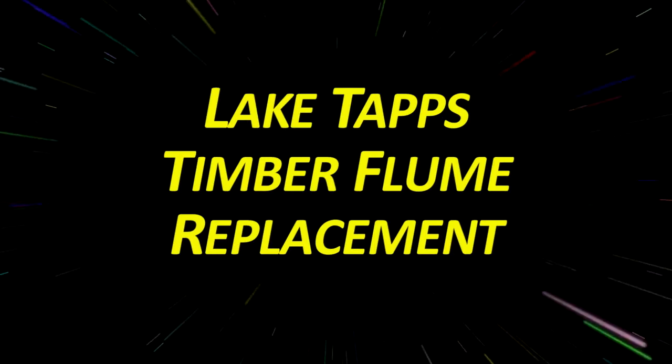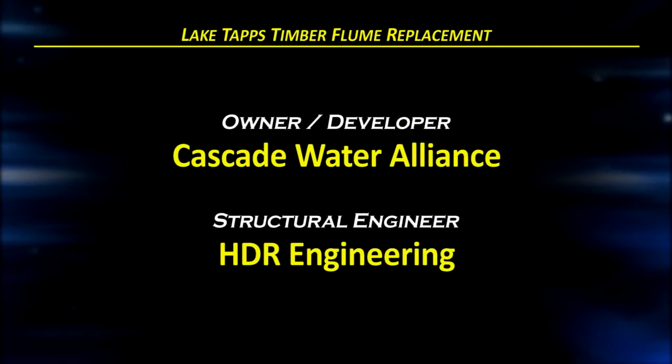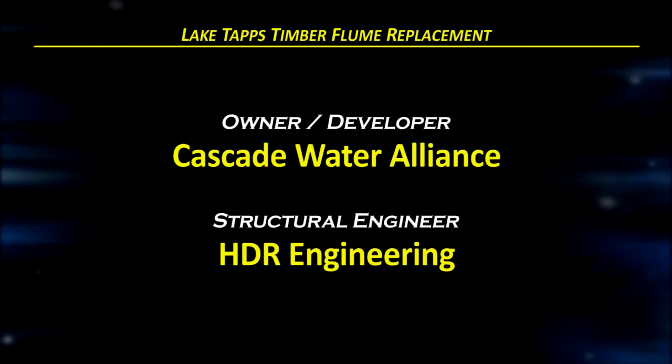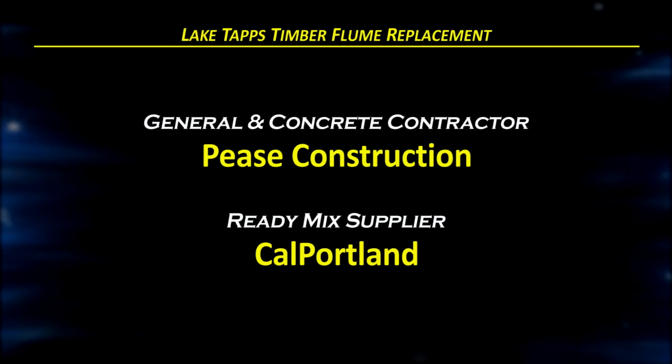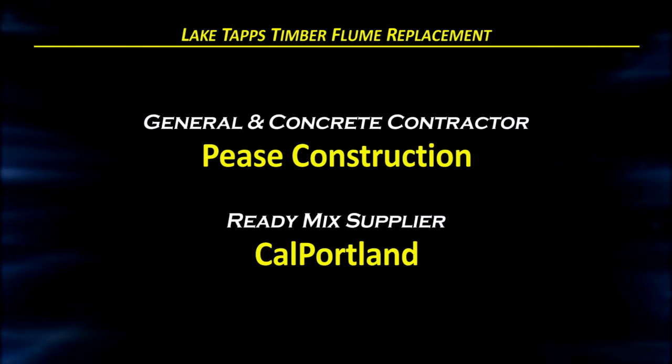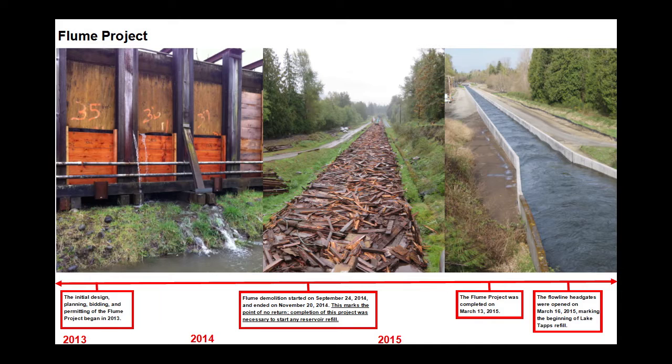Our second entry is Lake Taps Timber Flume Replacement. Owner-developer, Cascade Water Alliance. Structural engineer, HDR Engineering. General and concrete contractor, Pease Construction. Ready-mix supplier, Cal Portland. The Lake Taps Flume was originally built in 1911 to divert water from the White River to create Lake Taps, where it was used as a storage reservoir.